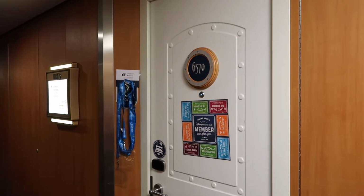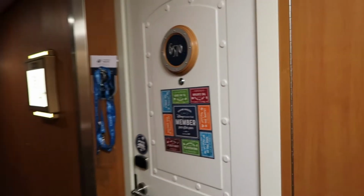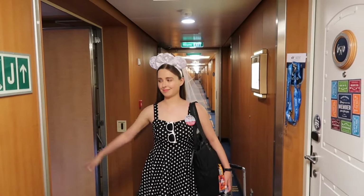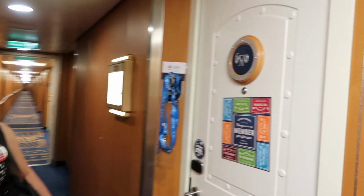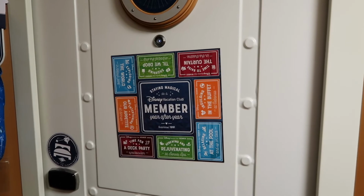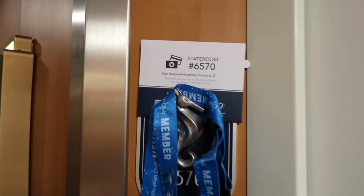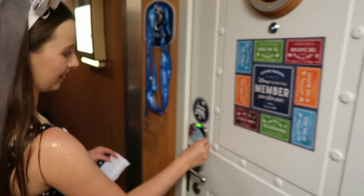Okay, so our room is ready. We are room number 6570. We are midship, right by the elevators. So, very nice location. DVC stuff is prevalent. Yes, with Hannah being a DVC member, we have all these DVC magnets. We have some DVC lanyards. And then in here is where our room keys are. Right. It opens.